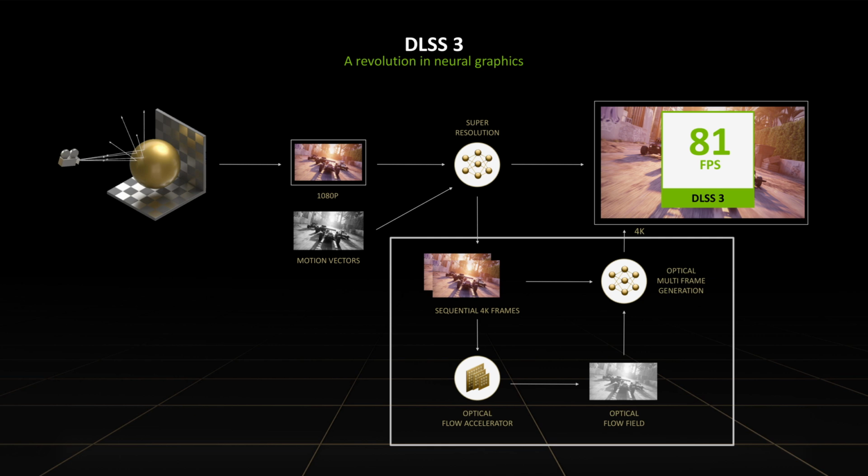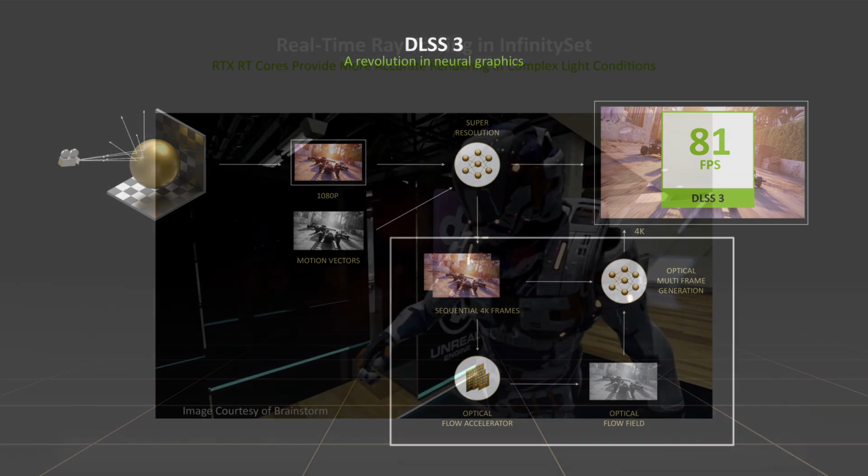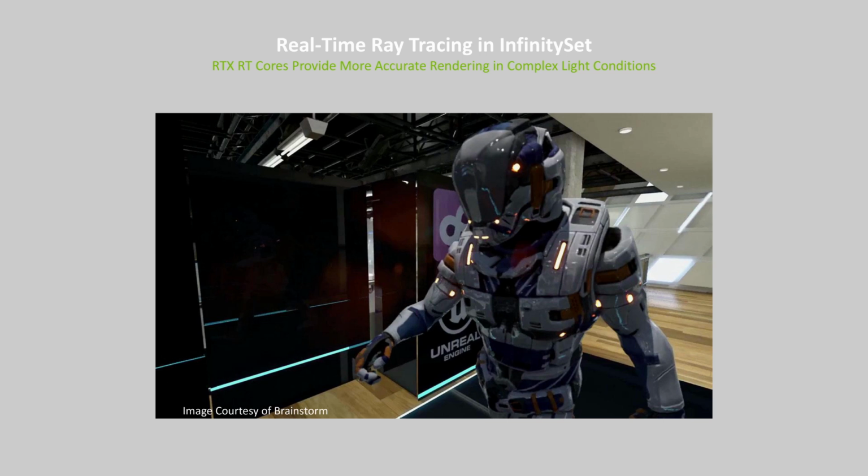Moving on. That's just a really quick introduction to Ada and what we bring to InfinitySet and the lighting and all the amazing things that you do.